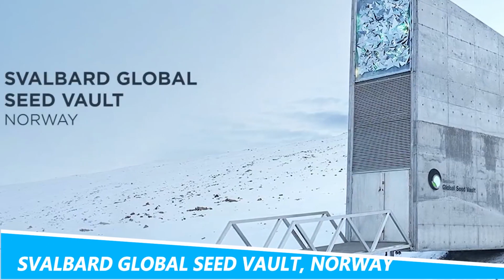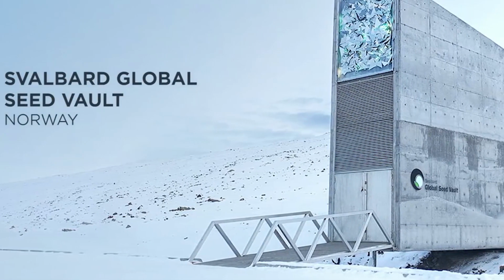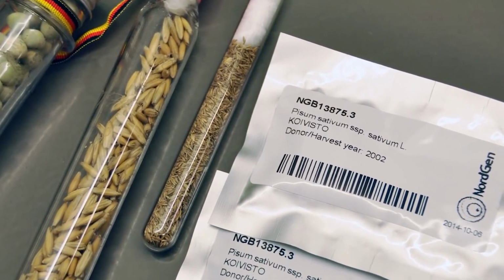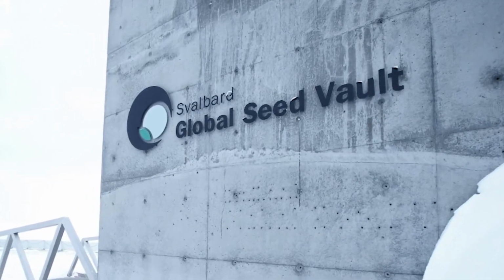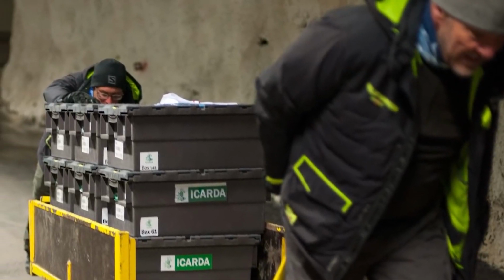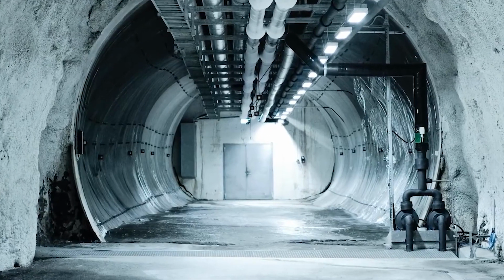Svalbard Global Seed Vault, Norway. Nicknamed the Doomsday Vault, the Svalbard Global Seed Vault on Spitsbergen Island lies 1,300 kilometers from the North Pole and is one of the most remote buildings on Earth for a very important reason. The vault stores the seeds from gene banks around the world, ensuring their survival and protecting global food supplies in the event of large-scale regional or global crisis.